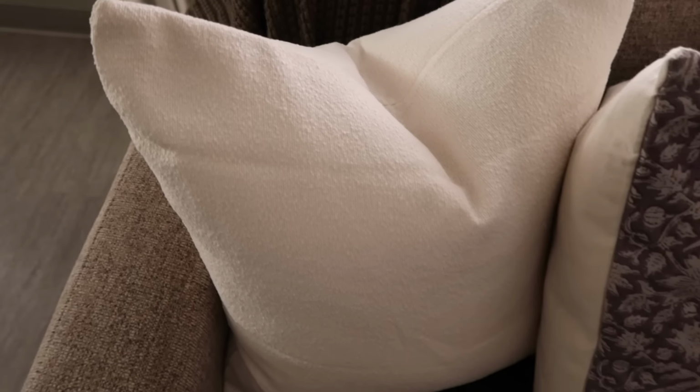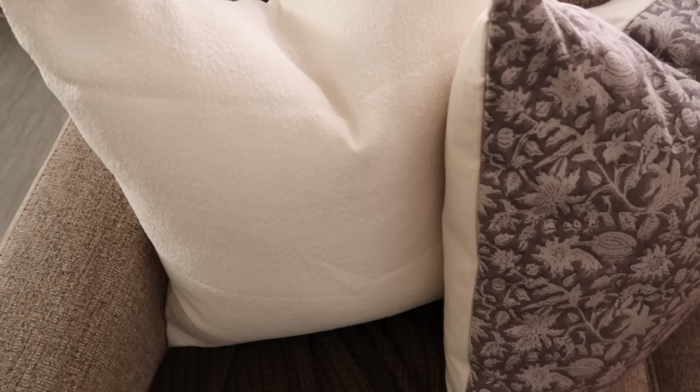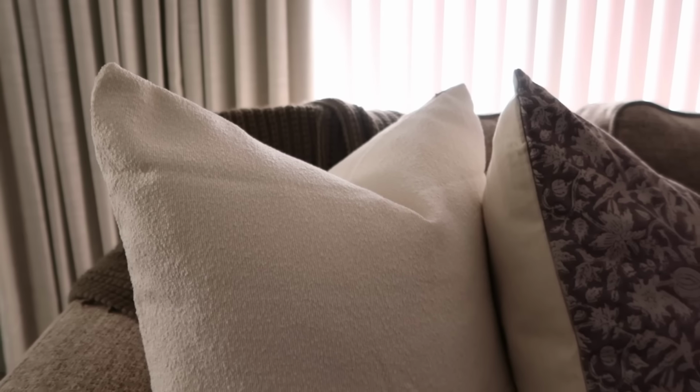All right, another thing I did pick up was some pillow covers. Now, I picked up these pillow covers right here. They do come in a set of two, so I have one right here, one back there, and these almost mimic like a boucle kind of material. Boucle tends to be really, really intense. This is a very, very subtle boucle, so it's not too in your face. It's beautiful. It's this beautiful off-white color.